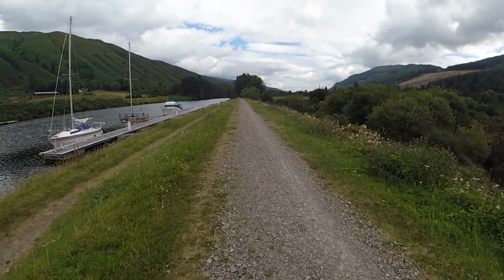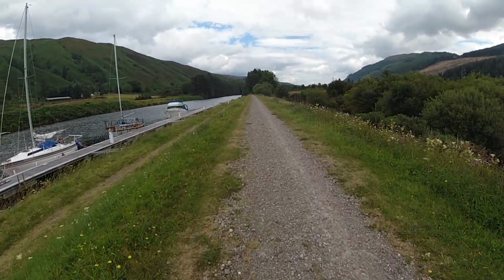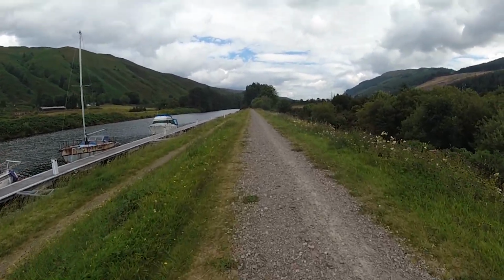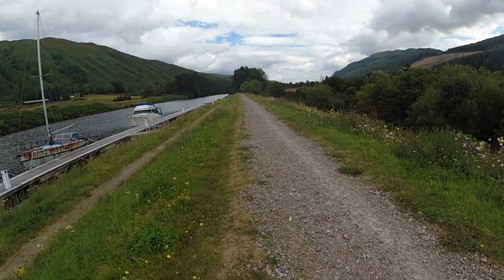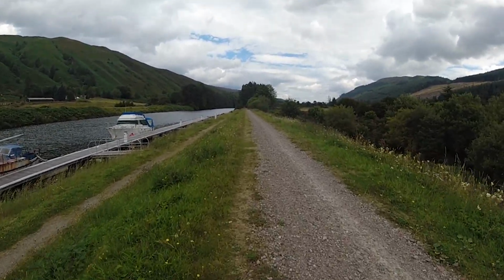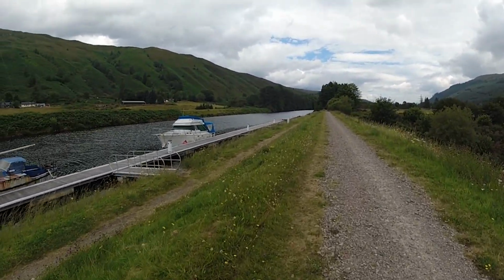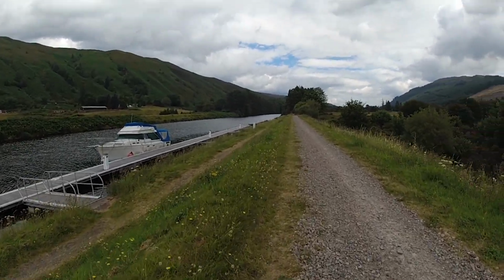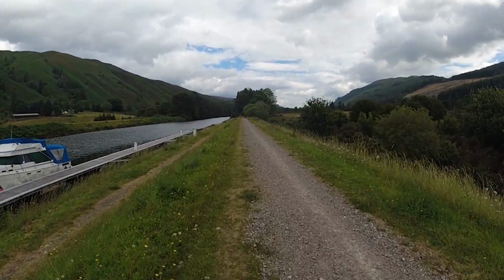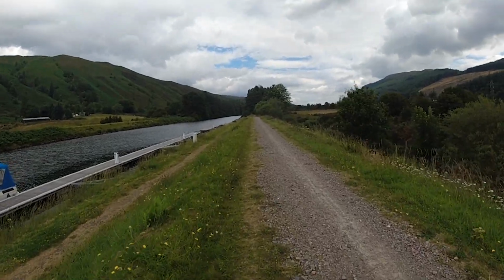Now, basically from Cool, where the last shop was, there hasn't been a shop. And what's that? 20 miles, 25 miles? There's no shops, and there's no shops till Fort Augustus. So be prepared. There's plenty of water places though. You're okay for water. Just you're not going to be able to buy any food or snacks until Fort Augustus.